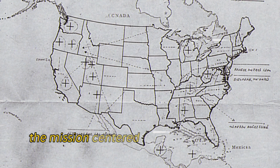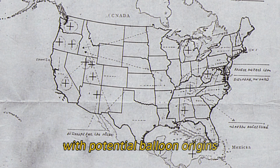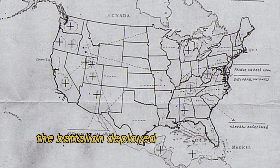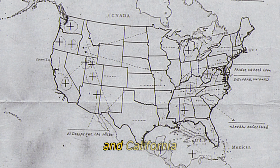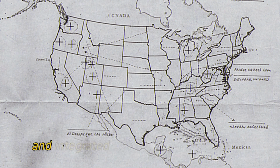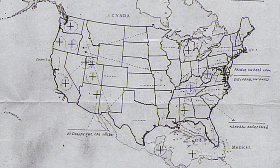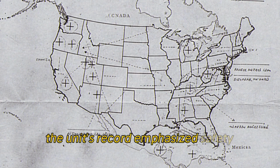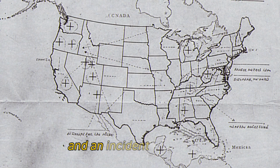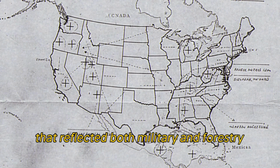The mission centered on rapid response to forest fires with potential balloon origins during the late spring and summer shoulder season. The battalion deployed detachments to Oregon and California, conducted hundreds of training and operational jumps, and integrated Army airborne procedures with Forest Service doctrine. The unit's record emphasized safety discipline, cross-agency coordination, and an incident report style that reflected both military and forestry cultures.